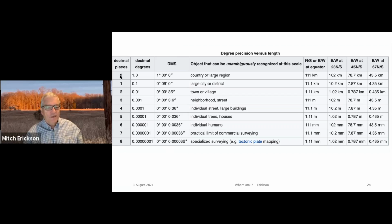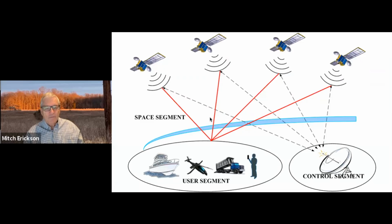So let's look across the 0 column. That's on the order of 100 kilometers per unit. And that's fine if you're doing countries or something like the Western United States. And we go down to scales that are suitable for towns, villages, streets, trees, people, and finally tectonic plates, where we're down to 1 millimeter by 1 millimeter square in the 8 decimal places. And so those coordinate systems are out there and used, and that's pretty much how we generally deal with stating where we are.